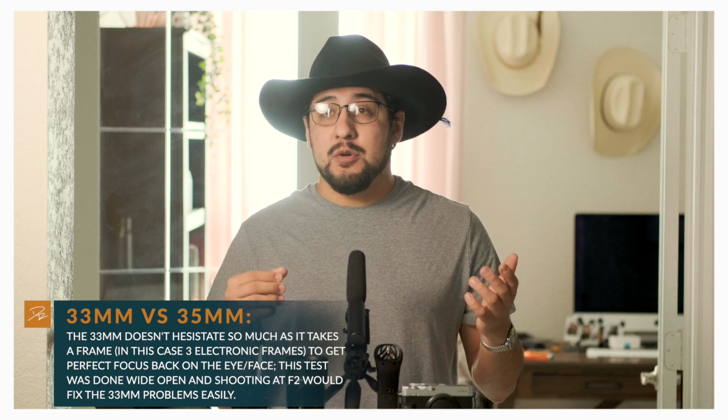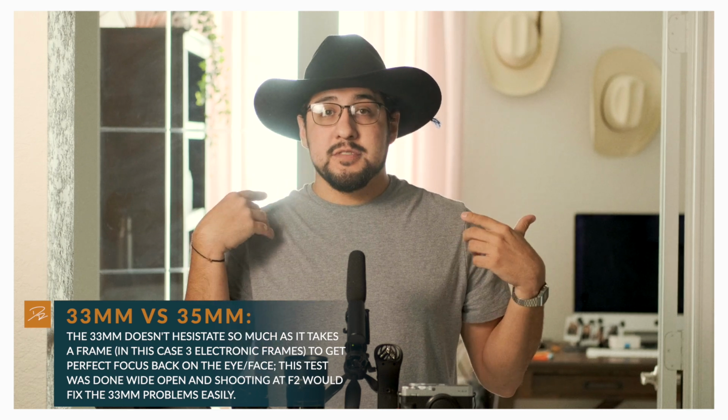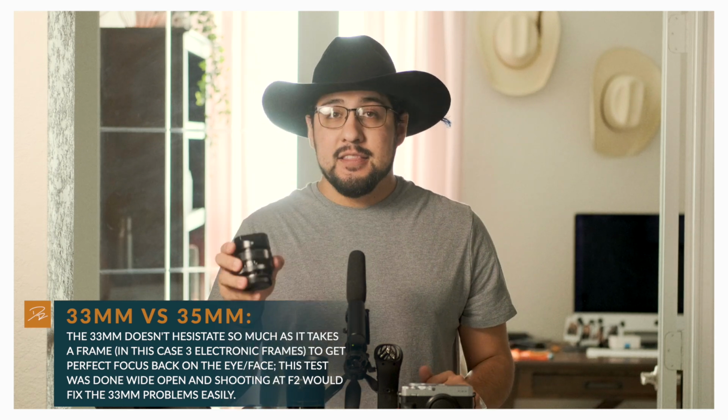And when I say slightly out of focus, I mean maybe her shoulders were in focus instead of her eye, or maybe her hair was in focus instead of her eye, but then it immediately came back. This one breathed to where maybe for 2 frames nothing was in focus, and then it came back.